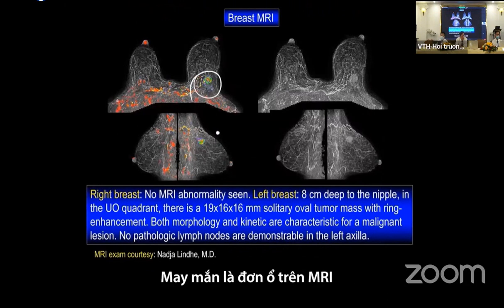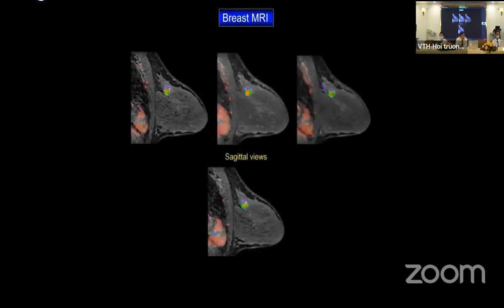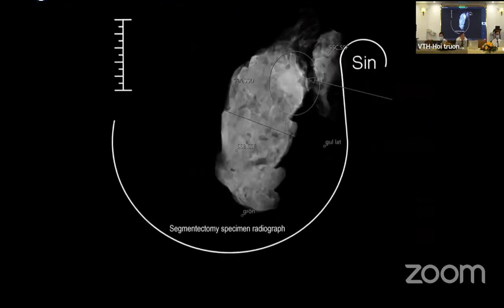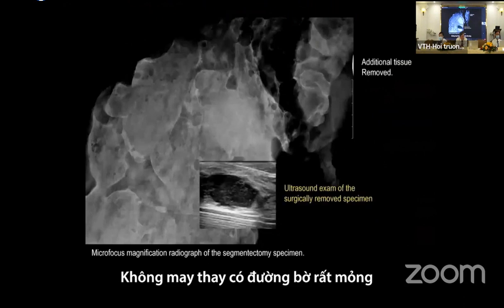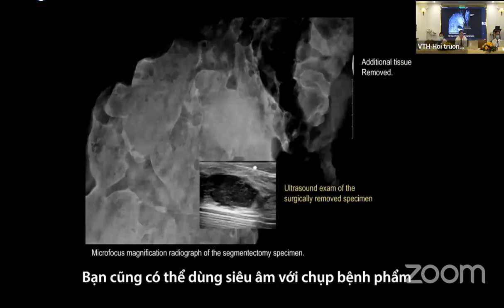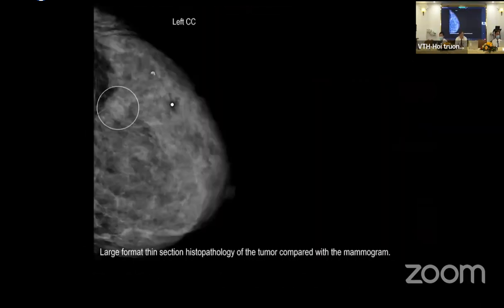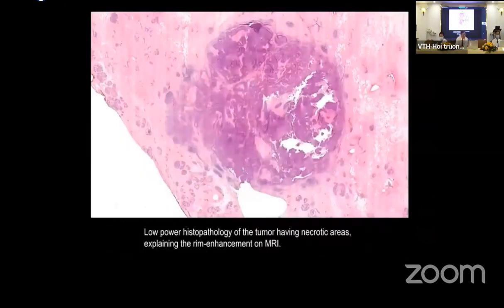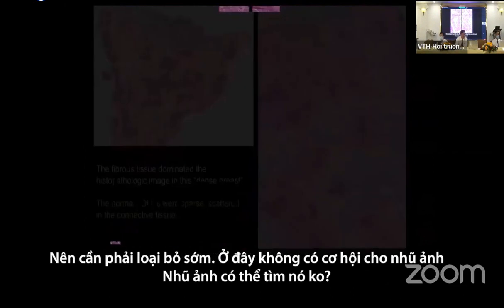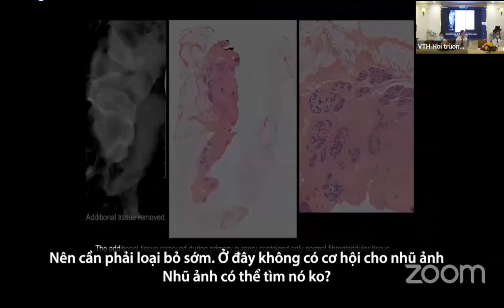Very aggressive, poorly differentiated carcinoma. Fortunately, unifocal. Here is the proof on MR. High-res MR. Upper outer quadrant. Unfortunately, had a very thin margin. You use ultrasound also on specimen X-ray. Here is the solitary lesion. Fully differentiated. Too large. Should have been picked up earlier. But there is not a chance for mammogram. For the mammogram, find it.